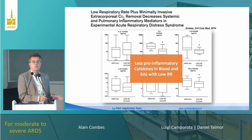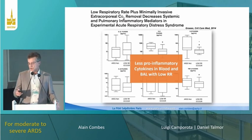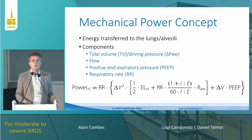So it's just preliminary data. It's an animal model here, but there was less pro-inflammatory cytokines within a couple hours in the lungs, using the measurements of some of these pro-inflammatory cytokines in the BAL fluids and also in the blood of these animals. So this concept may also be integrated in the concept of mechanical power.